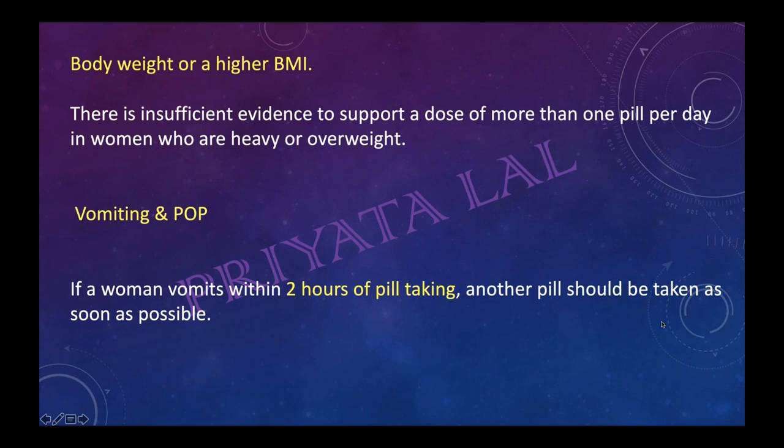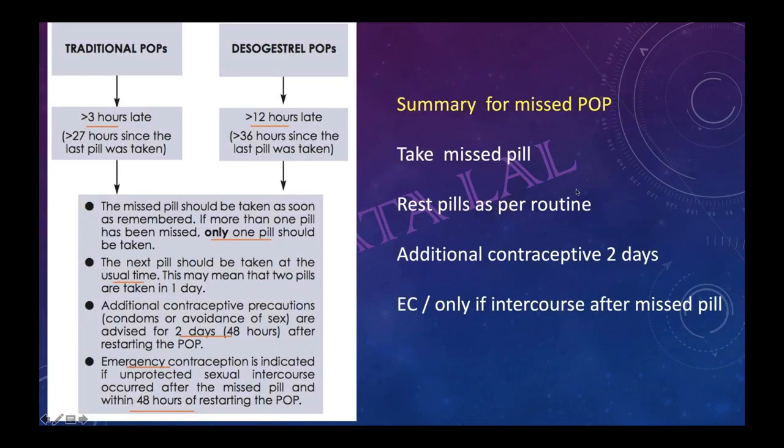Concept of a missed pill. You want me to repeat the missed pill again? Yes, ma'am, a little bit confused. Okay, what is the confusion? Tell me your confusion. Should I write or should I tell like that only? You have to. Anyone can.